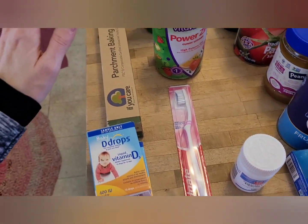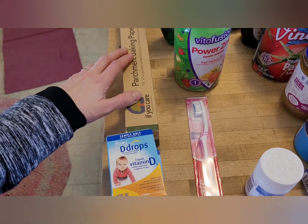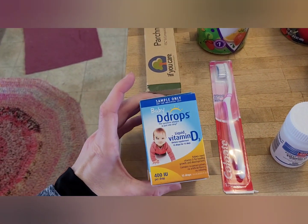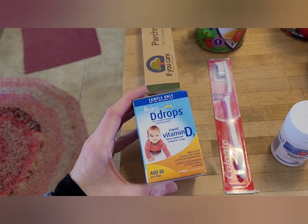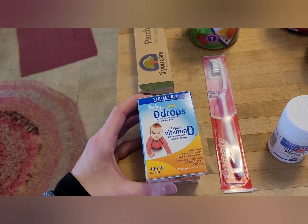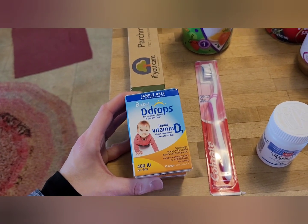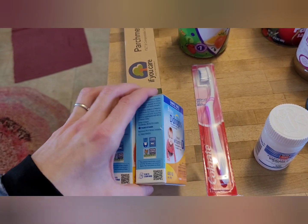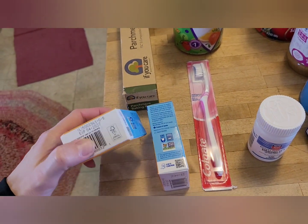A toothbrush. Some parchment paper is always useful in preventing stickage. And then 2 more of these boxes of liquid vitamin D. All of my kids take vitamin D during the winter. We live in the Midwest. It is nasty, gross, overcast half the time in the winter. So we all take vitamin D. And I just thought I've picked these up several times now because they have so many of them.